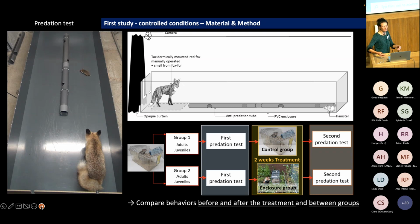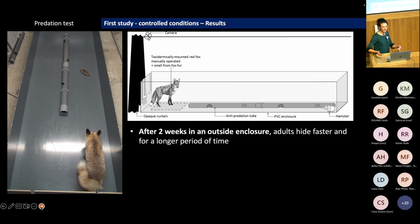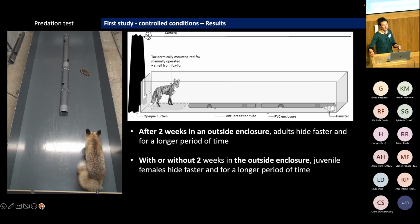The goal of this study was to compare the behavior of a hamster before and after the treatment, and also between the groups. What I observed was that after the 2 weeks in the outside enclosure, when the enclosure group was confronted again with the fox, they hid faster and for a longer period of time than the hamsters from the control group. I also observed that with or without the 2 weeks of treatment in the outside enclosure, we did not observe any differences in the behavior of the juveniles. We did not observe differences for this group because, even during the first predation test, the juveniles hid very fast inside the tube and stayed hidden during all the tests.